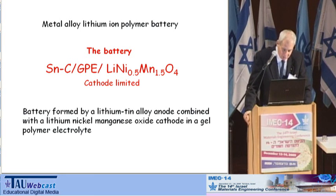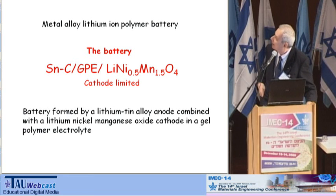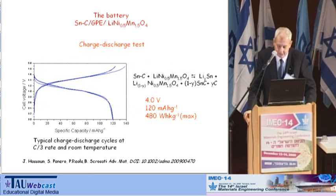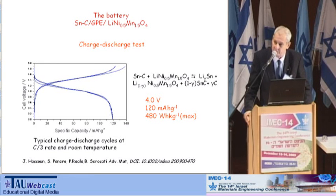So we use this electrolyte for making our polymer battery, and you see now the structure of the battery. It contains our composite thin carbon anode, the gel polymer electrolyte, and the high voltage nickel manganese spinel. These are typical profiles at room temperature of this cell, and this is a cathode limited cell. You see that we obtain 120 milliampere hour per gram, which is very close to the theoretical capacity, and very good reproducible profiles for a battery which ranges around 4 volts.